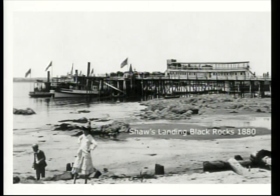So as more and more people wanted to go there, people began to have dedicated river steamers that would carry people to the Black Rocks and to Appledore. And this is Edward Shaw's landing at Black Rocks in 1880. And you can see there's a couple of steamboats.